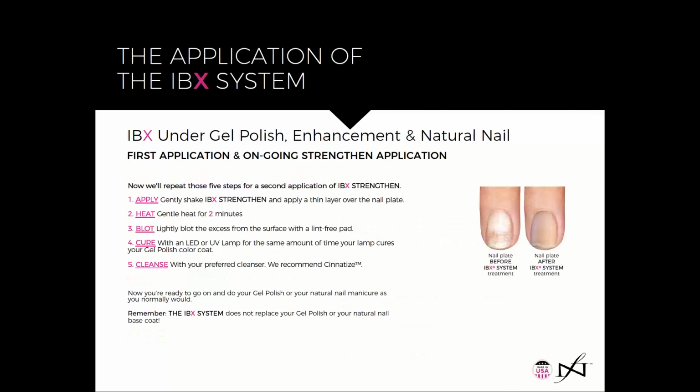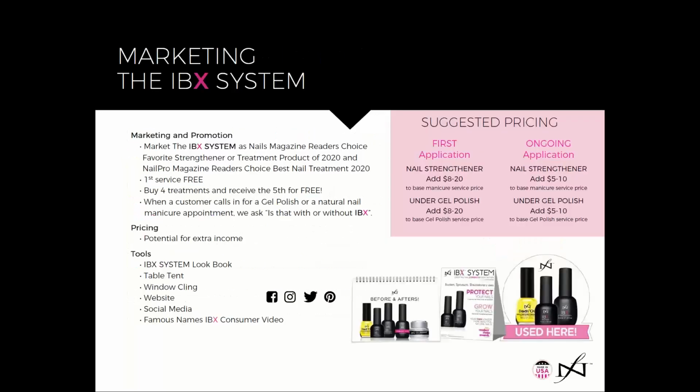And now, first time only, we're going to go back again, and we're going to apply strengthen for the second time. This time, we are still going to use the 5 steps, and we're going to gently heat for 2 minutes. Once you are done with this step, you now go on to apply your gel polish, your gel, whatever it is you're doing. Do your natural nail manicure as you normally would. IBX does not replace your gel polish or your natural nail base coat.